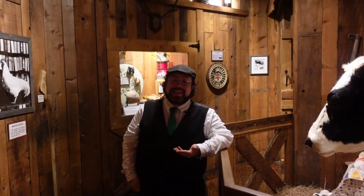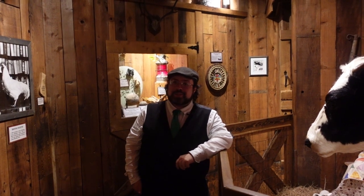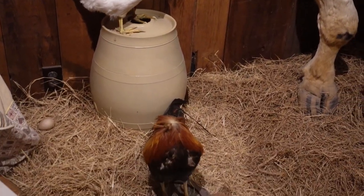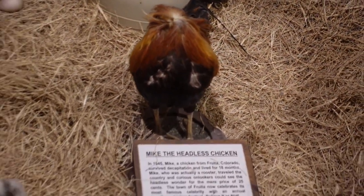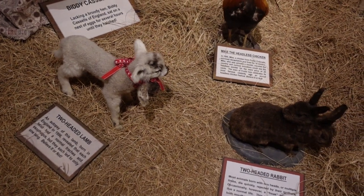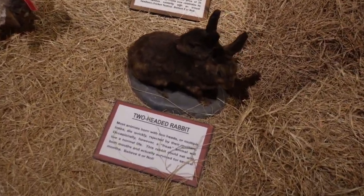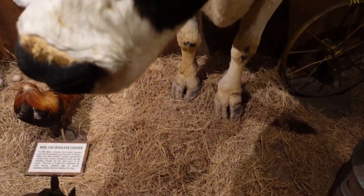We now come to Animal Oddities. These little guys that are still very cute, but might have been born just a bit different. As we look around the barn, several friends jump out. We have Mike, the headless chicken who lived several years without a head. We have a very cute two-headed lamb, and then next to the lamb, we have a two-headed rabbit, which still looks very cuddly, and it just means that there's more of him to love, right?